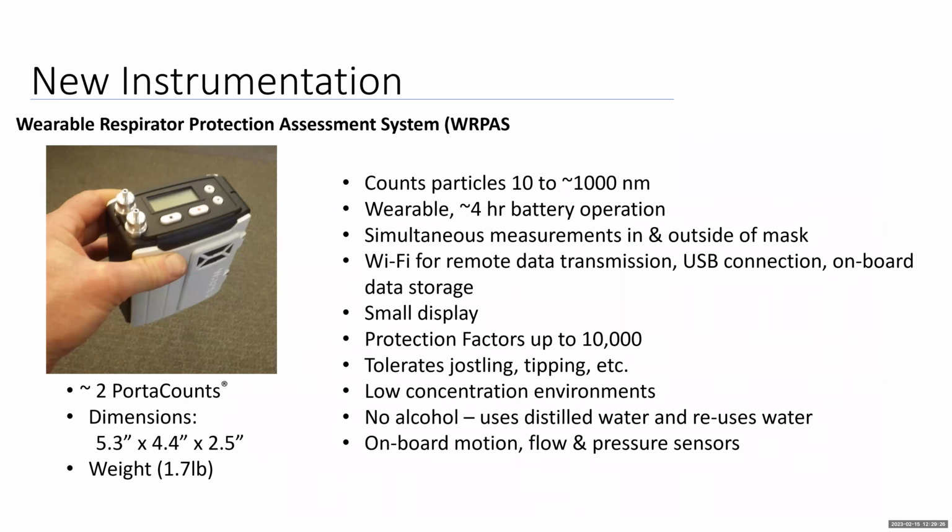I have a prototype of it. There's probably about 10 of them that exist in the world. And it counts a very wide range of particles. And it can be flipped in all sorts of directions. It only weighs 1 pound and it's pretty little. We could strap it onto someone's belt and sample while someone's actually doing their job.